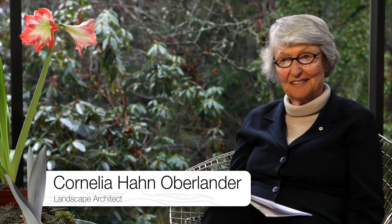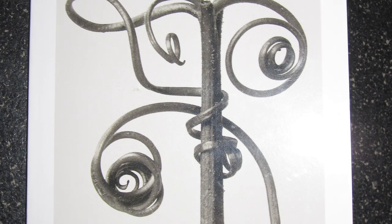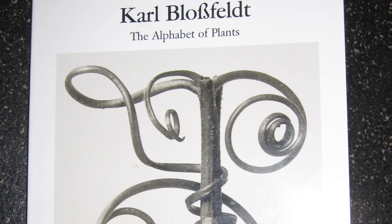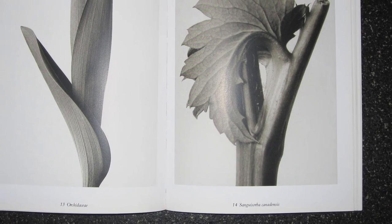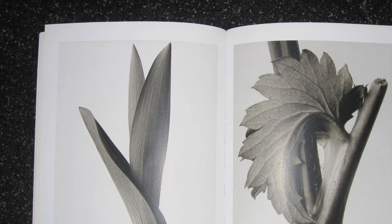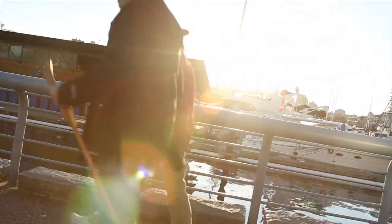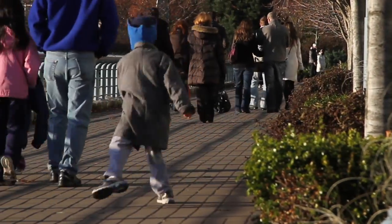Well, I certainly don't want a flat roof building as a visitor center, and started rummaging one night through my library and found a book by Carl Bloesfeld with photographs of plants of 1928. And the one that struck me the most was the leaf of an orchid. And that became our symbol for the green roof. People need to refresh their souls surrounded by nature. So this is one of the most important projects for all of us living in the urban environment of Vancouver. It's going to be the state of the art, not just of Vancouver, but all of Canada.